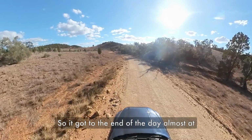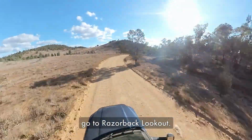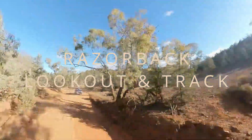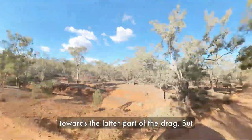So it got to the end of the day almost at Wilpena, and we decided to go to Razorback Lookout. We didn't realise that it was going to be another off-road track. Fairly horrendous off-road was the latter part of the drive.